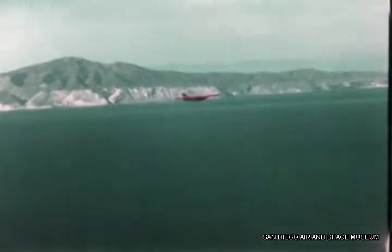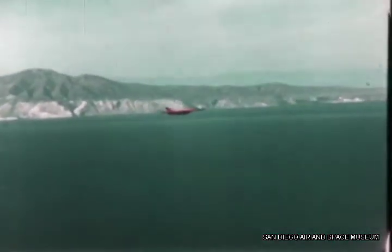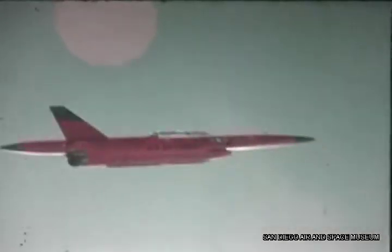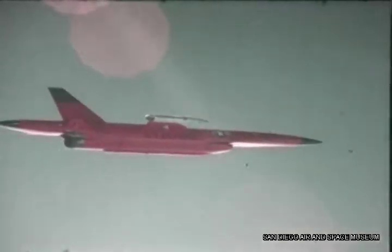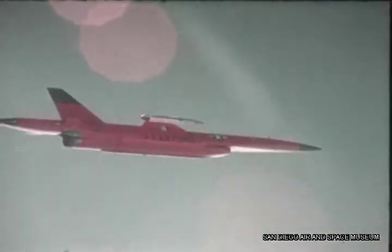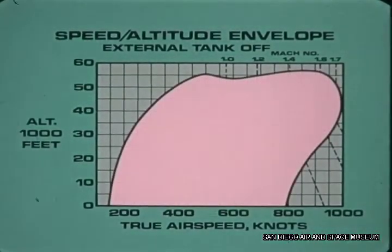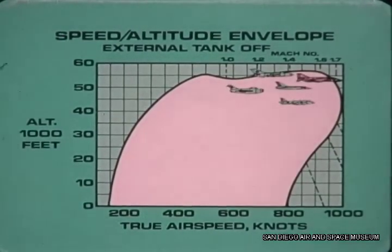The speed-altitude envelope of Firebee 2 is large. Mach 1.1 on the deck, Mach 1.8 at 45,000 feet, and 1.5 at 60,000. These flight characteristics were carefully designed to cover the effective combat spheres of the world's best operational fighters.